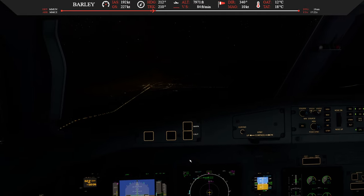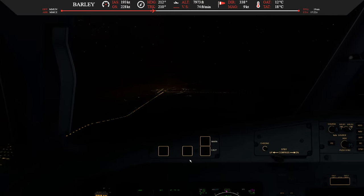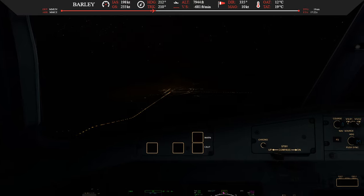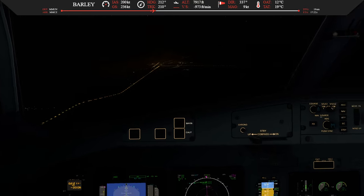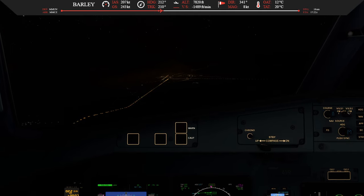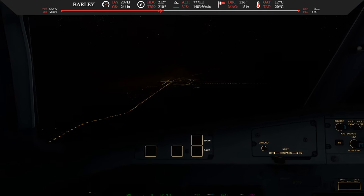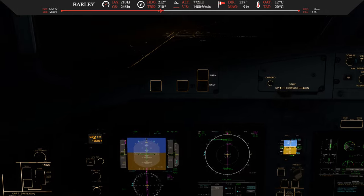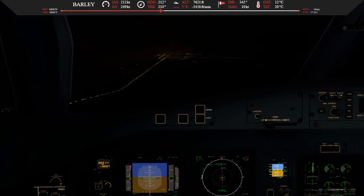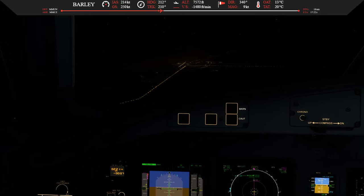There it is. It's hard to say fast. Descend and maintain 4,000 feet, Barley 01. All right, 4,000 feet. Going vertical speed, 1500. Need to watch our speed. That's about right.